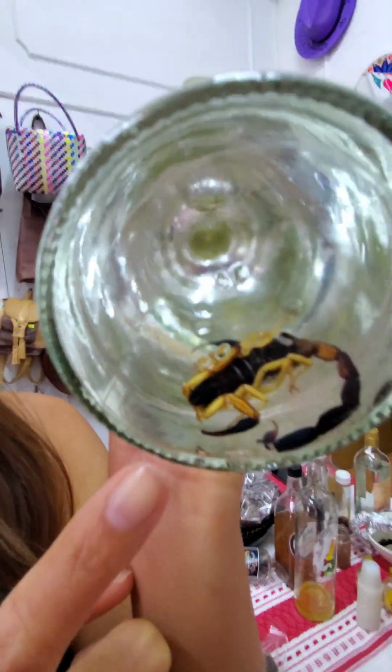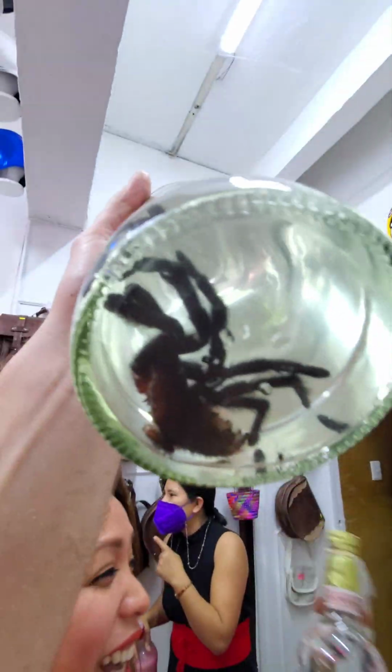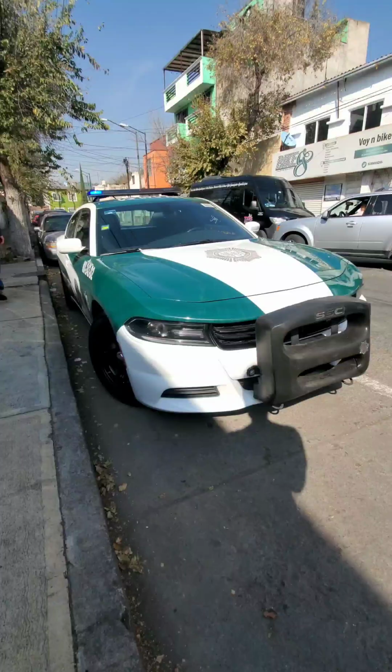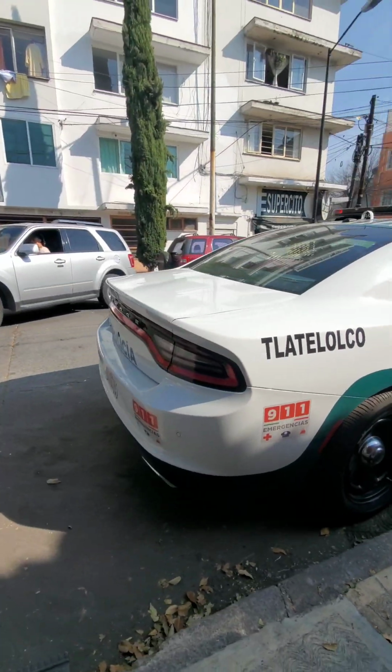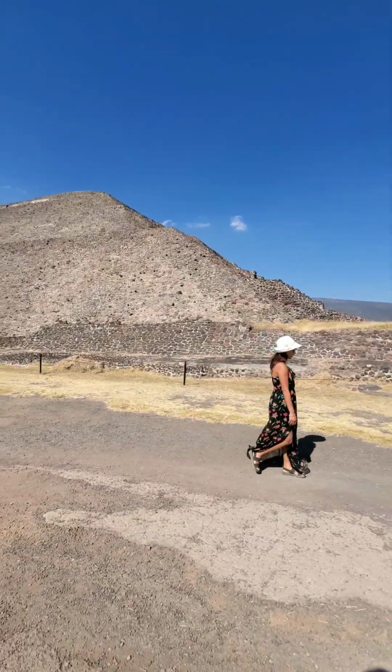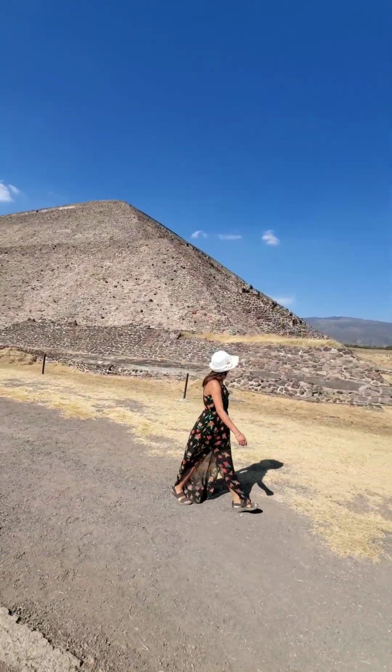En la fruta. It's a scorpion inside the alcohol. And tarantula, it's only half. All the cop cars we've seen in Mexico City are Dodge Chargers. Well financed, we suppose. This is the Pyramid of the Sun, the largest pyramid here in Teotihuacan.